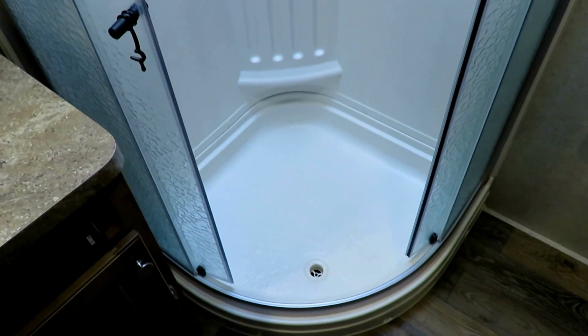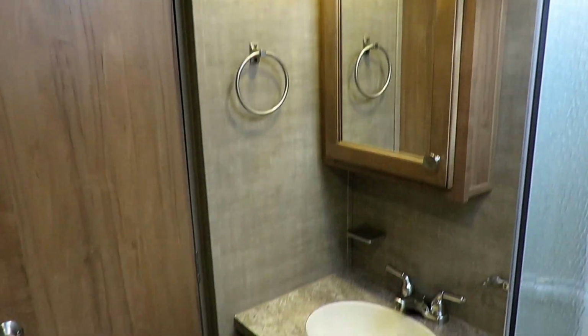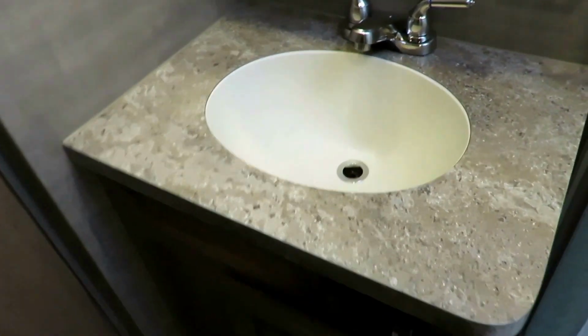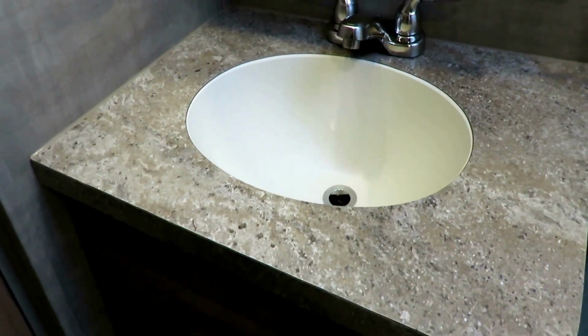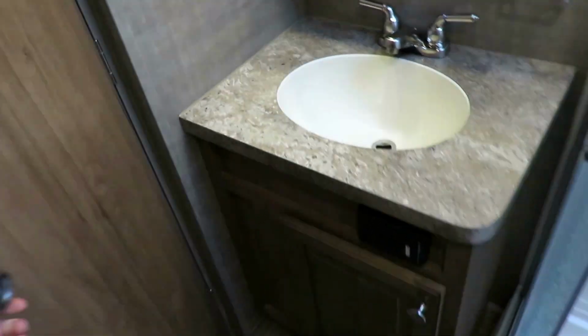Speaking of the shower, they're using a larger radius shower instead of a normal fifth wheel corner shower. Fifth wheels this size have little neo-angle showers. Nothing wrong with that, but Rockwood went for that luxury thing. Now, they didn't do stainless here, but they did go with that stone cast that I mentioned earlier. It's hard to see the depth of that because it's all just one flat color, but adults, you can get your hands in there.